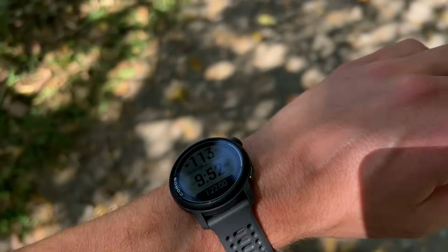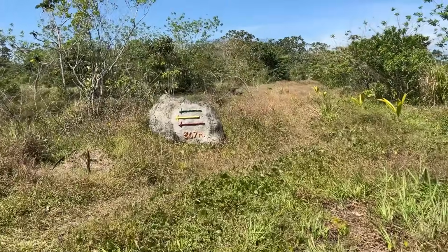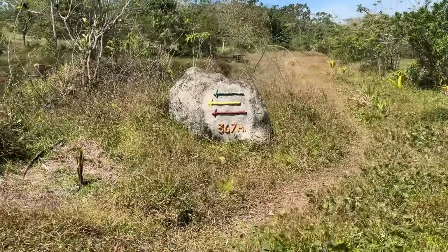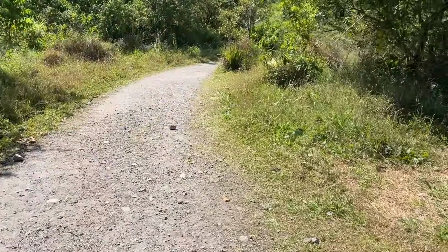An hour and 20 in, and I still have 530 meters to go. And again, it's more of a walking trail than a hike. A lot of it's like this. All right, last 367 meters for my imperial distances, friends. That's 4,000 feet. So we're almost there.